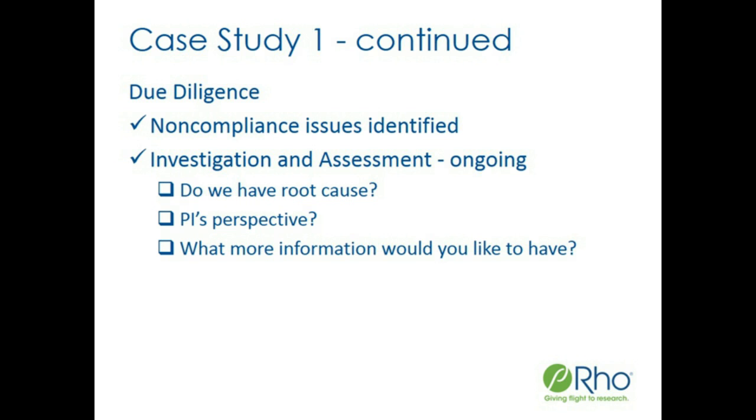And so we've clearly started an initial investigation and assessment, and that is ongoing. What we don't really seem to have is a root cause. The PI was out of the office, so we do clearly have some follow-up with her to take. And then we also need to assess what additional information we need at this time in order to complete our assessment.